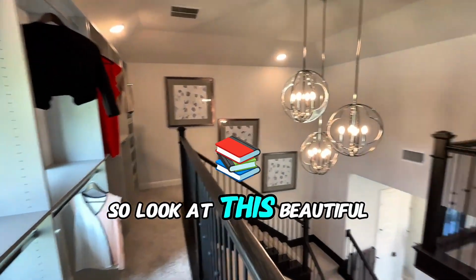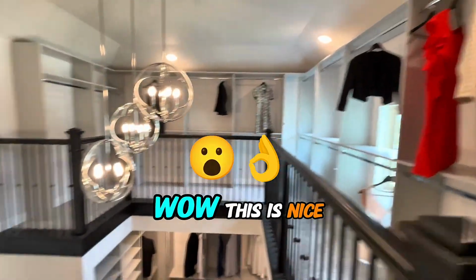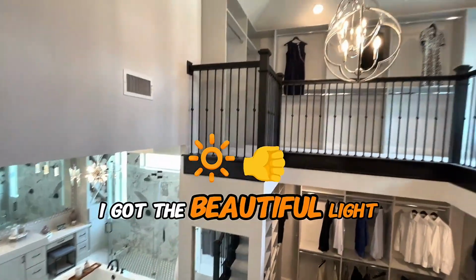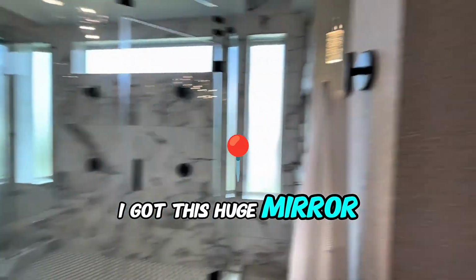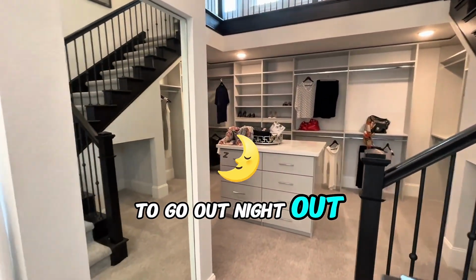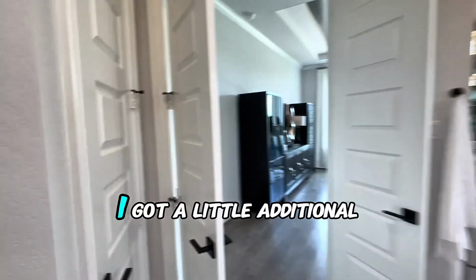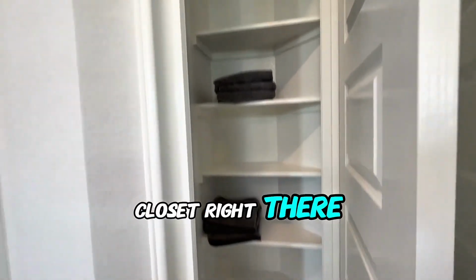So look at this beautiful 2-story closet. Wow, this is nice. They got the beautiful light fixtures as well. You got this huge mirror here, that way when you're about to go out, night out, you got this nice mirror. And you got a little additional towel closet right there.